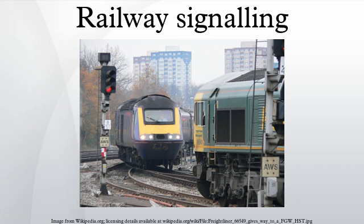An alternative method of determining the occupied status of a block is using devices located at its beginning and end that count the number of axles entering and leaving the block section. If the number of axles leaving the block section is equal to those which entered it, the block is assumed to be clear. Although axle counters can provide similar functionality to track circuits, they also exhibit a few other characteristics.